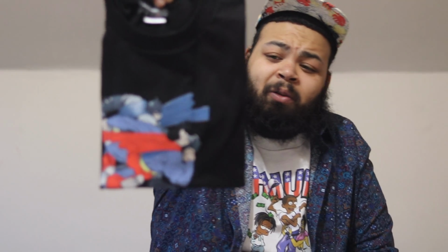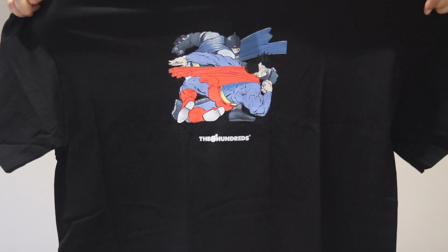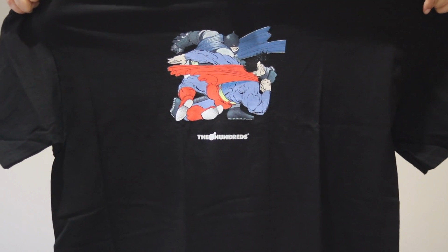Batman is rocking Superman. This is a nice quality shirt. Perfect image. This is that fire right here, man. Let me open it up and show y'all that drip. Y'all see that right there? Yes, that's your boy, man.